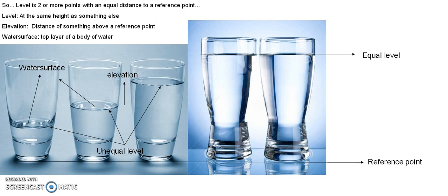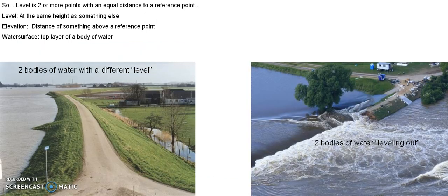So, two or more bodies of water can have a different elevation, a different level depending on the container, and yes, the water would want to level out. It would want to find its level. As water is being pulled to the center of the earth, when it can, it will be pulled to the next lowest level, which is what we see here, where two bodies of water are leveling out. This will continue until the water surface of both bodies will be equal and there will be no elevation, and the water surface in both bodies has the same distance to the center of the earth.